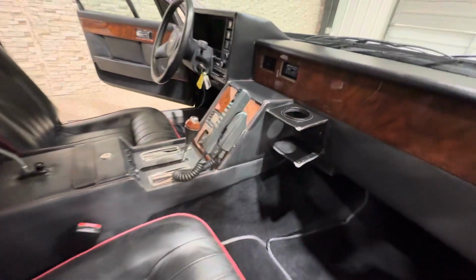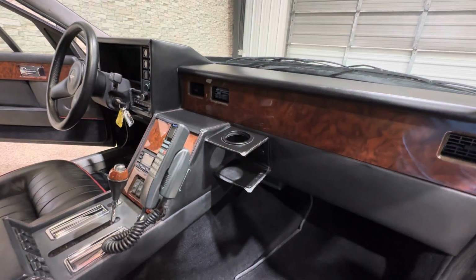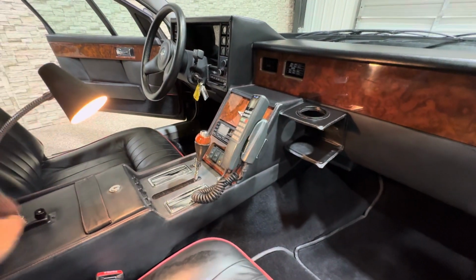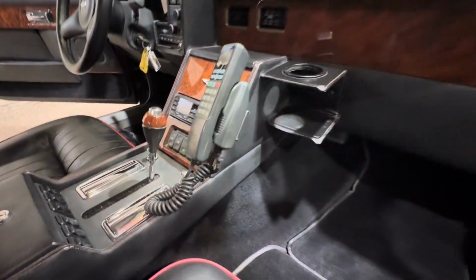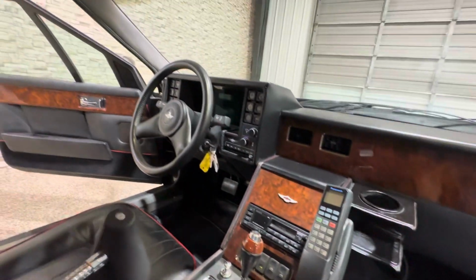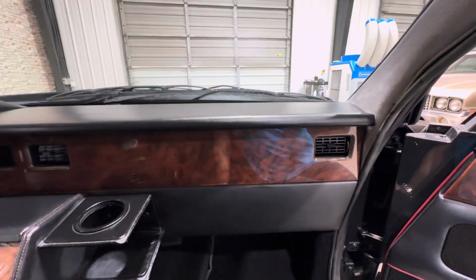Got your Panasonic cell phone, which would have been an add-on. Got your overhead reading lamp. I guess if you're riding, you want to go over your financials. It's just cool stuff. It's got a Sony AM/FM cassette player that would have been installed, probably from the selling dealer. Again, lots of buttons on this car, a lot of stuff to go over on this car, and we'll do all that when we do the driving video.